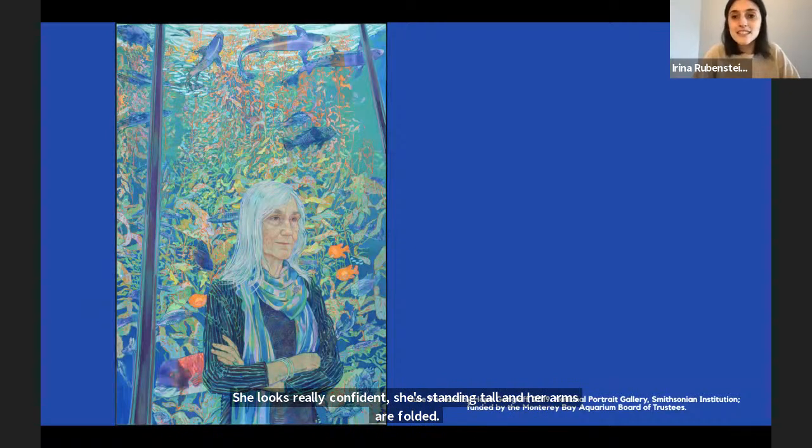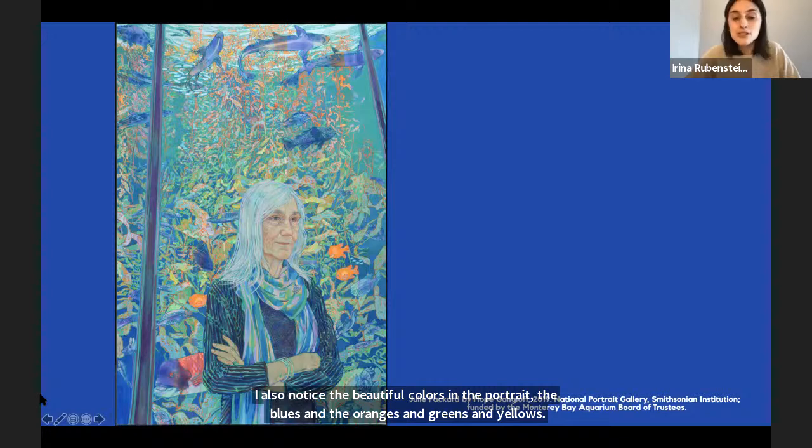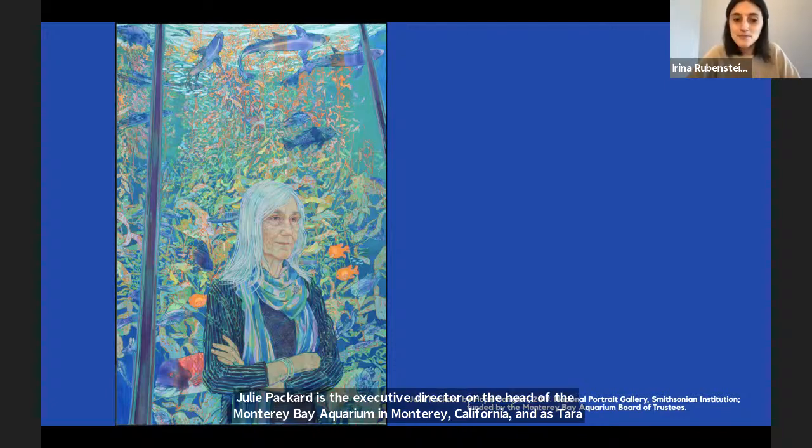Julie Packard is the executive director, or the head, of the Monterey Bay Aquarium in Monterey, California. And as Tara mentioned, she's also an ocean conservationist, meaning it's her job to work to protect the oceans and everything that lives in it. Can you spot anything in the background of this portrait that might live in an ocean?